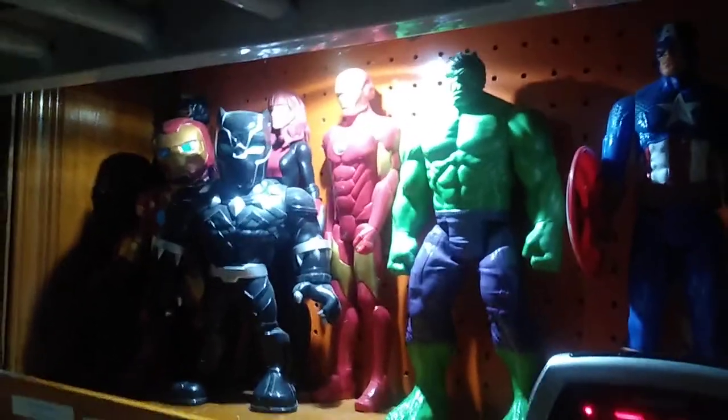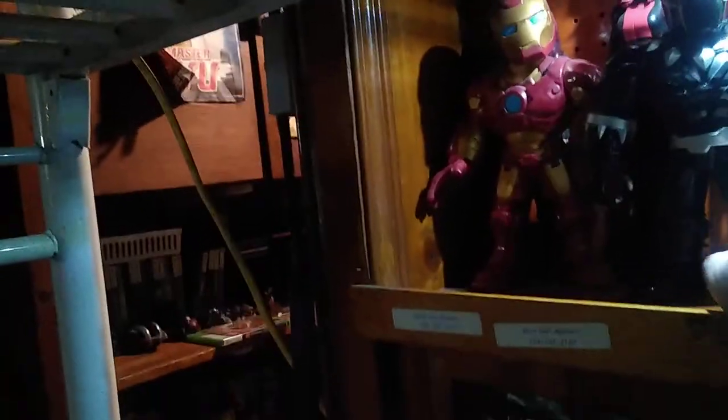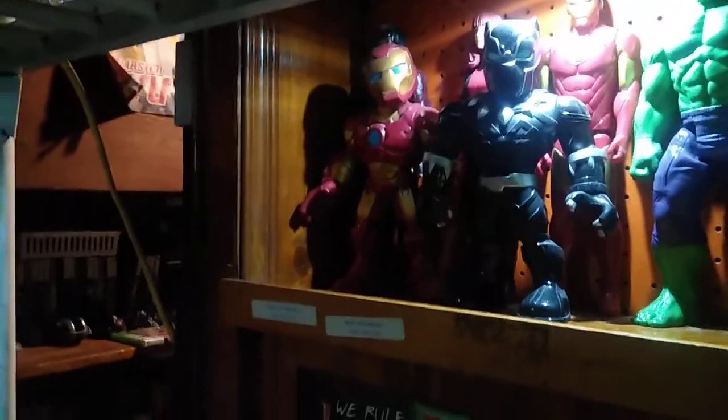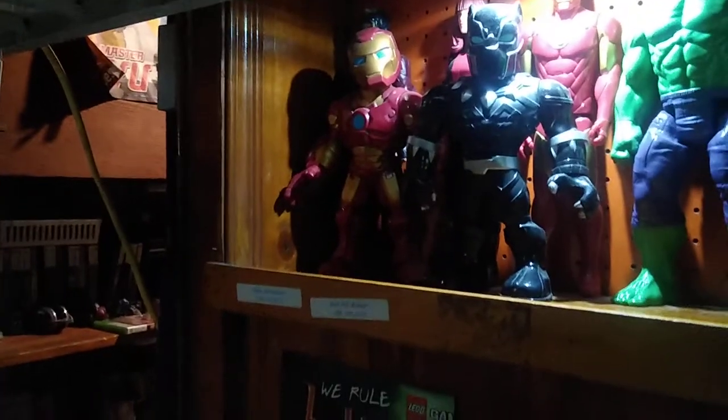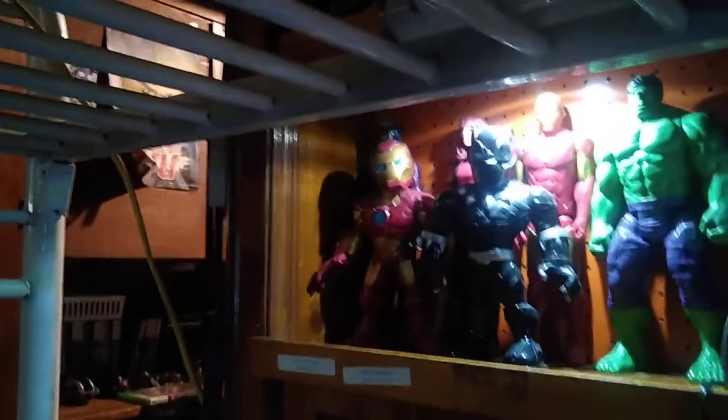We're just looking at my toy collection inside my bedroom. Back there, we have all my 12-inch Marvel figures, plus some big-scale, half-size of 12-inch Play School superheroes, Marvel, Black Panther, and Iron Man. And I just like Iron Man, so I have a couple Iron Men in there.